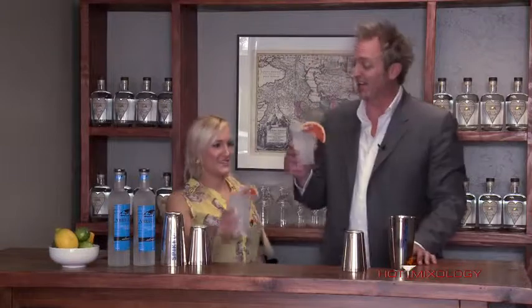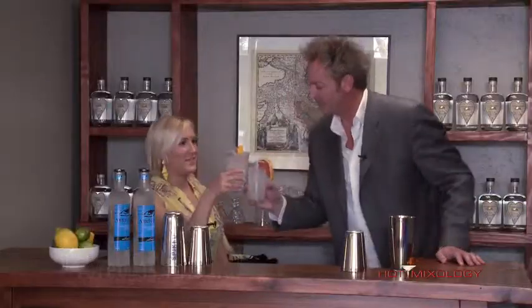Hotmixology, having Christina mix us up cocktails here. What's hot? Heating up your 2013. It's Hotmixology, and we're enjoying the Abreojos Paloma. Salud, everybody. Salud. Cheers. Thank you.